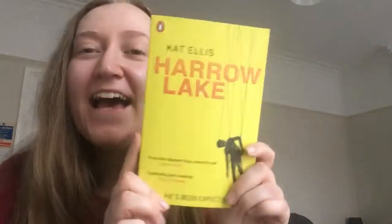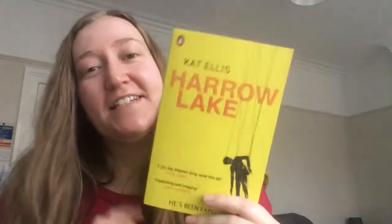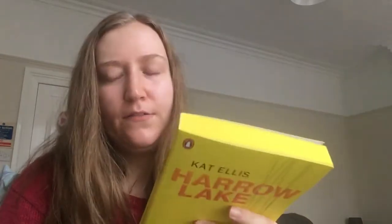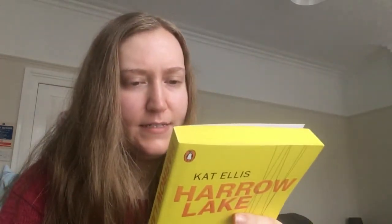And okay, so this is another one that's out of my control, but I'm so happy that this book came up because I literally just bought it, and it is Harrow Lake by Kat Ellis. First of all, I hate yellow, but I really love this cover. It's super creepy. This was on my most anticipated list, so I already talked about the plot fairly recently, but in case you haven't seen that, it's basically about a girl whose dad made a really famous horror film, or a whole bunch of famous horror films, and then there's some kind of accident, I think, and she ends up being sent to live with her aunt, who lives where her father's famous horror film was filmed, and then weird stuff starts happening. It sounds so fantastic.